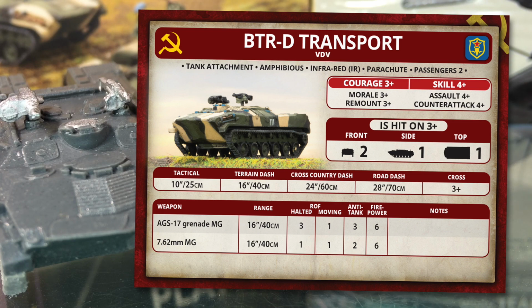BTR-D is a tank attachment unit with the amphibious, infrared, parachute and passengers rule. Amphibious allows BTR-D to cross impassable water as difficult terrain, while infrared allows the player to roll 2 dice on the night visibility table and take the higher result. Parachute lets BTR-D deploy using the parachute deployment option if the game is using the air landing rules. Check out page 41 and 42 in the Red Dawn rulebook.